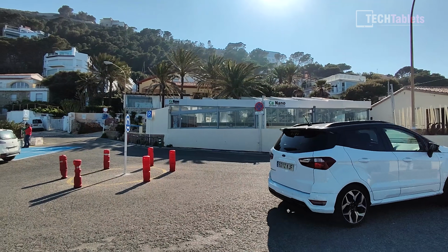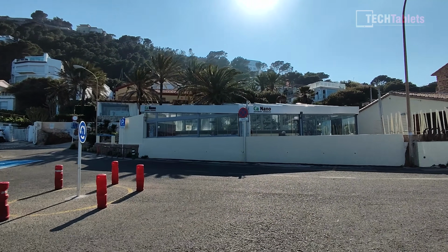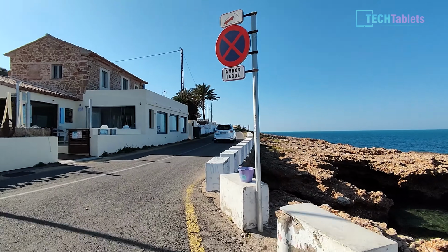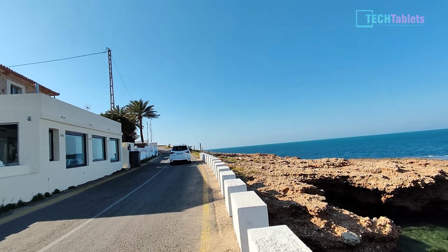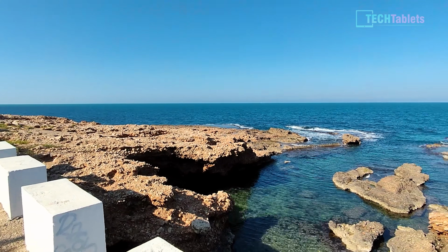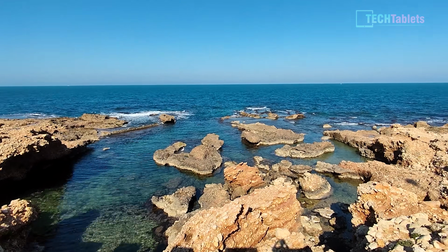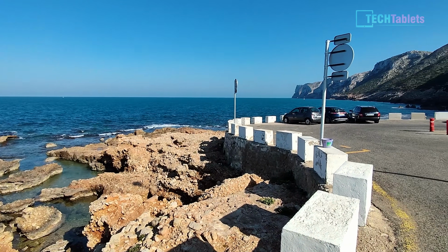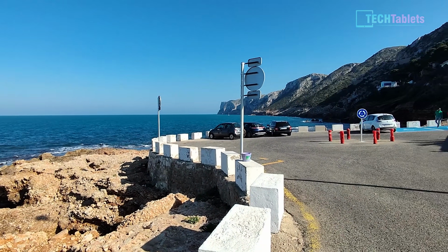This quality is alright. It does have image stabilization, which of course is electronic only, and I'll just jog ahead to demonstrate how smooth that is. And I do find the quality of this ultra wide not as good as the main camera, of course. There is some panning judder that I'm noticing when I pan around a bit with the video.